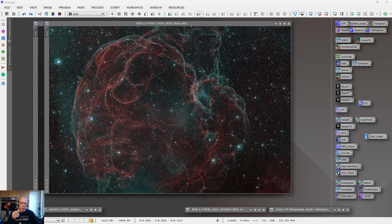I like this target. It's an interesting target. It's a supernova remnant, and not unlike, in a sense, the Veil Nebula or Cygnus Loop. It's kind of filamenty with nebulosity and everything. So it's just kind of an interesting target to me, and I'm glad I spent the time.